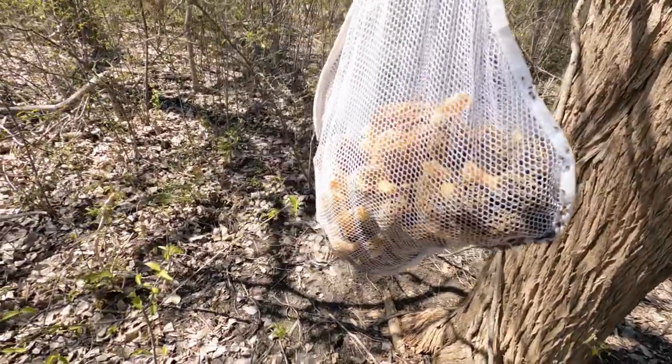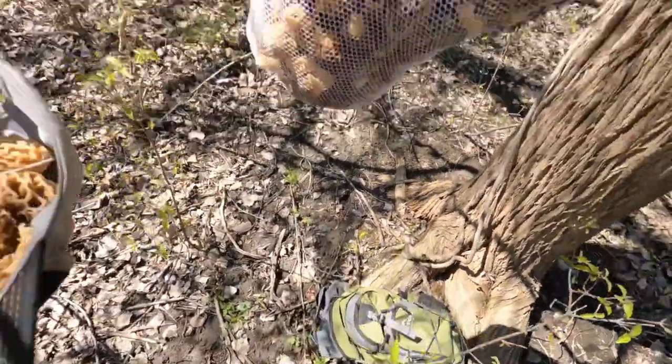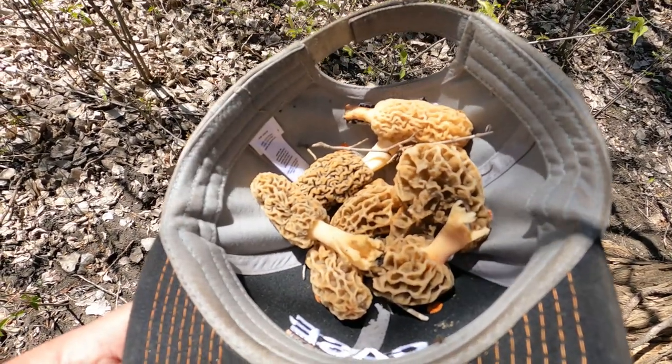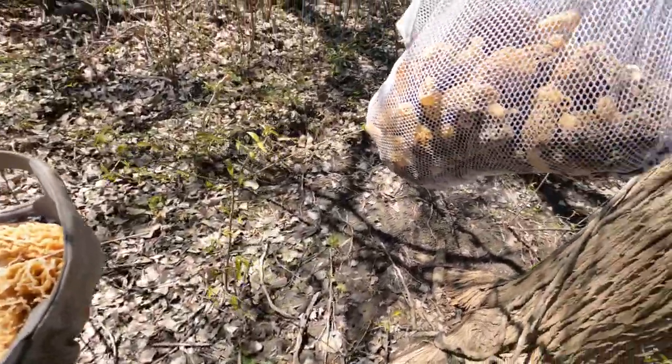So I found an area with a whole bunch more mushrooms, but it was really tight. So I just left my backpack and my mushrooms here. And I thought there were just a couple big ones, but there was a whole hat full. I couldn't carry them all, so I had to take my hat off and use it. But that's okay. This has been a pretty good area.